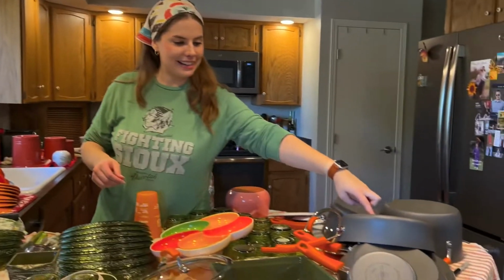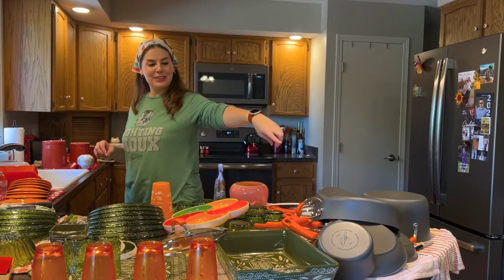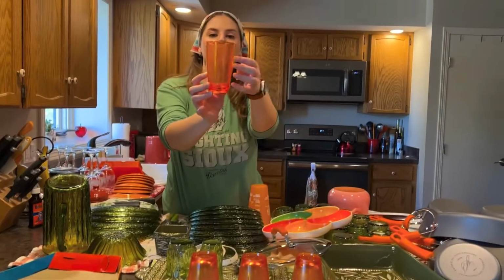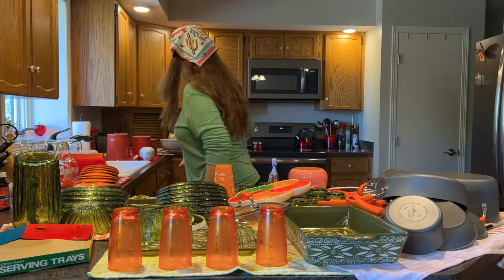Pots and pans set I got on Facebook Marketplace for 50 bucks. They're worth 250, had never even been opened. So I took those out of their boxes and washed them today. I'm gonna pack them up now. And then this little set of plastic orange cups from a rummage sale. Thought they looked good with everything else.